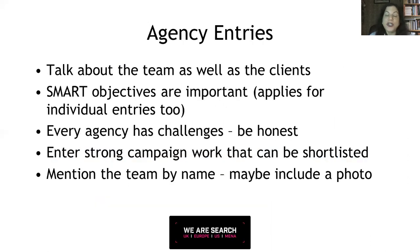The agency entry should use SMART objectives very specifically. A lot of judges look for SMART objectives and truthfulness. We all have had challenges. Even the in-housers know what it's like to be in an agency because they have to deal with them, and they become friends with us and with other agencies, and they know what our challenges are. So to be shortlisted, show us strong campaign work, enter strong campaign work, give us a photo of the team. Don't be shy and retiring about your team if you're entering an agency award. Don't be arrogant, be open.